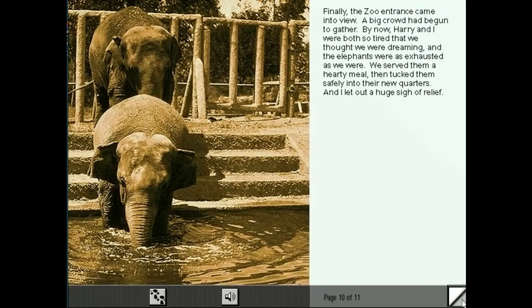Finally, the zoo entrance came into view. A big crowd had begun to gather. By now, Harry and I were so tired that we thought we were dreaming, and the elephants were as exhausted as we were. We served them a hearty meal, then tucked them safely into their new quarters, and I let out a huge sigh of relief. I knew this was a story that I'd never forget.